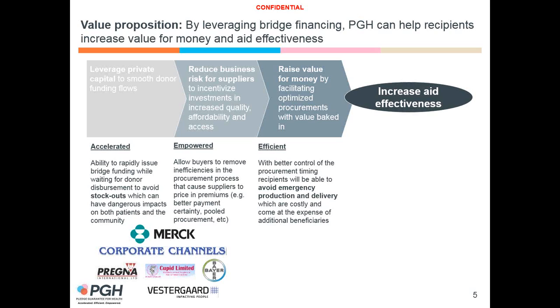So in this way, PGH works to help avoid stockouts, gives grant recipients better negotiating power, builds government capacity for aid management, and increases health impact for donor funding at no additional cost.